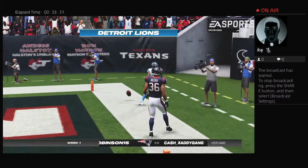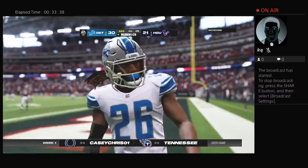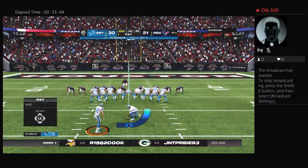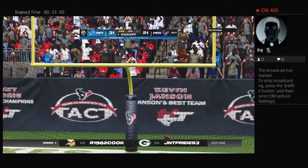Touchdown! Jahmyr Gibbs. Already his second touchdown here in this opening weekend. And the Lions get an important score there to extend their lead here in this fourth quarter. McPherson now for the extra point. And his guys will take a 10-point lead.